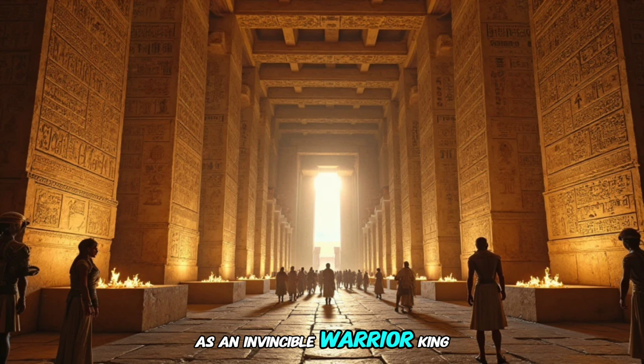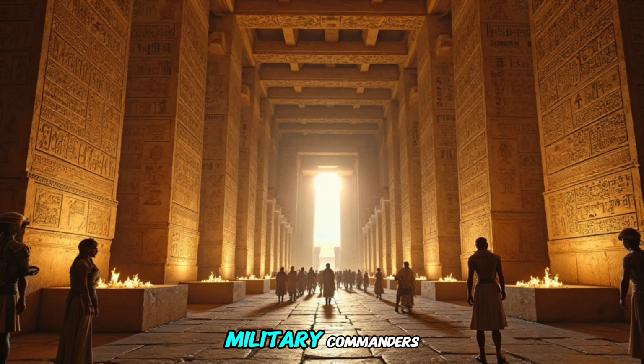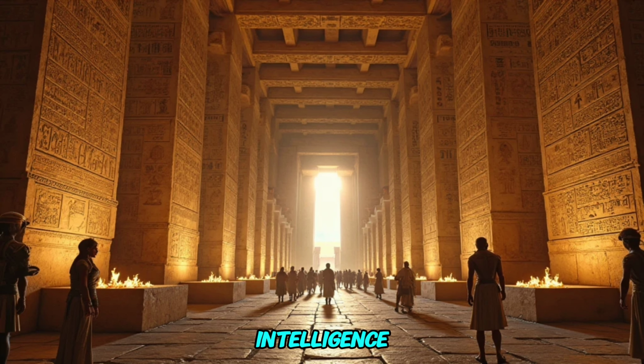Behind these military victories stood an exceptional imperial bureaucracy that enabled long-term control with minimal forces. Egyptian garrisons were strategically positioned across conquered lands, each staffed with military commanders, revenue officers, and diplomatic envoys who ensured compliance and gathered intelligence. Local monarchs who accepted Egyptian rule were allowed to remain in power on one condition: their heirs had to be sent to Egypt for education. This strategy, thinly veiled as an honor, functioned as a political safeguard, ensuring loyalty by turning future leaders into Egyptian-educated allies. Egypt's triumphs were not only lived, they were immortalized.